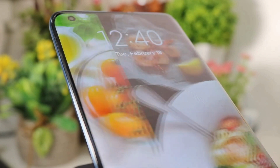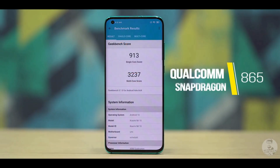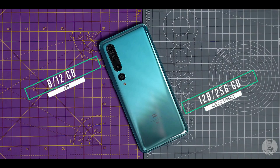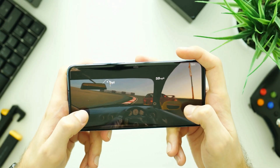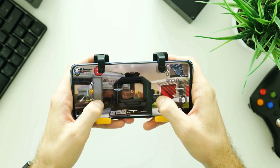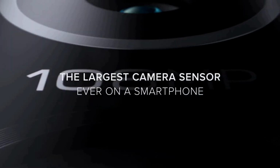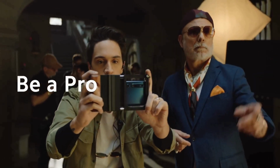The Xiaomi Mi 10 uses the top-end Snapdragon 865 chipset coupled with 12GB of RAM and 256GB of storage. That chipset has an adjacent 5G modem. One of the most important features of the Xiaomi Mi 10 is the 108-megapixel main camera, which takes fantastic pictures and supports 8K video recording like the Samsung Galaxy S20 series.